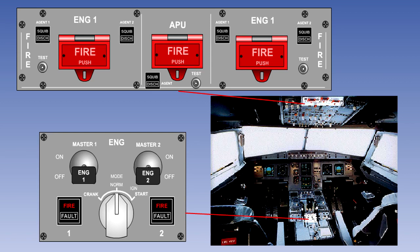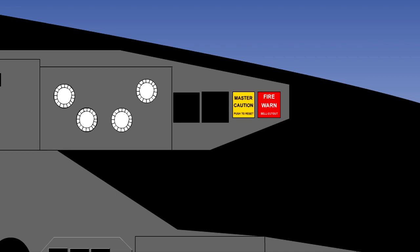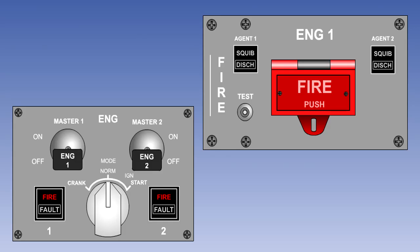Whichever detection system is used, flight deck indications of an engine fire will normally be both oral and visual. The oral warning will normally be a bell or a klaxon, or possibly a continuous repetitive chime. Visually, there may be a master fire warning caption and a steady red fire warning light for each engine.